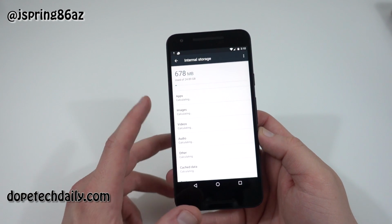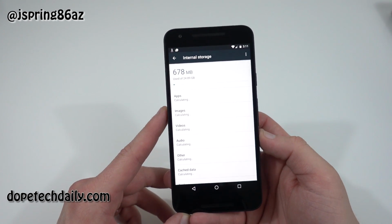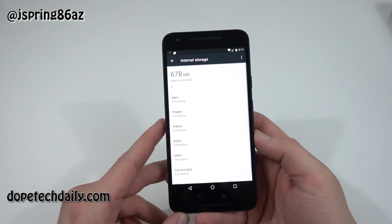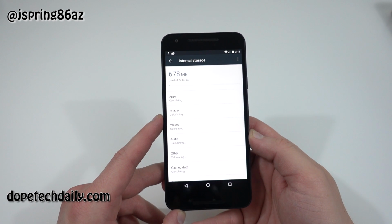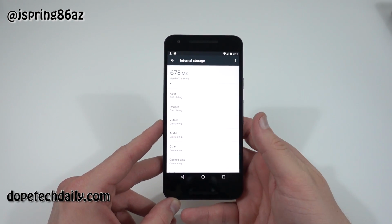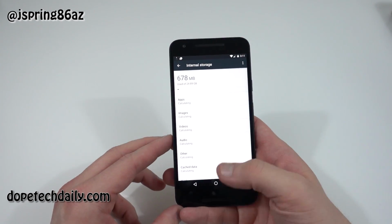You can see here I've got 678 megabytes used of 24.89 gigabytes. So we got 24.89 gigabytes out of the box. That's pretty good. The Xperia Z5 only had about 21 gigabytes if you go back and look at my video on that. So that's actually pretty good out of the box. I would expect a pretty similar thing for the 6P. This is the 32 gigabyte variant.